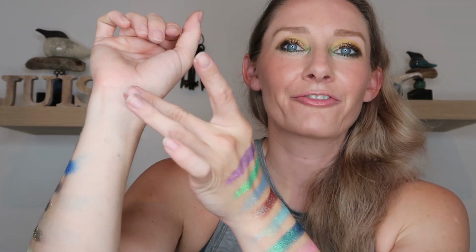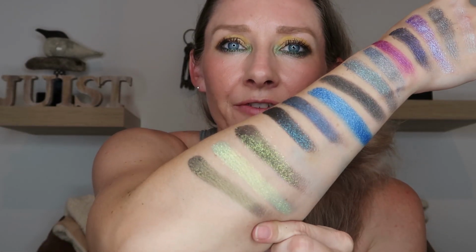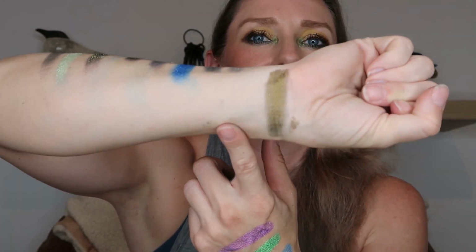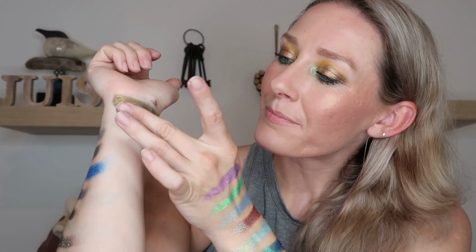Next up is the shade Frog Face. Also a very nice grungy metallic bronze, definitely a very bronzy shade. I would say the last one had a bit more of the olivey green undertones, and this is definitely headed more towards the bronzy side. But they are a little bit similar. Then we're going to go even deeper with the shade Mirkwood.